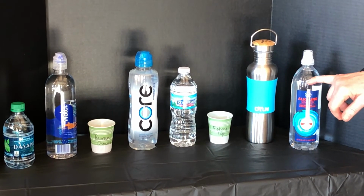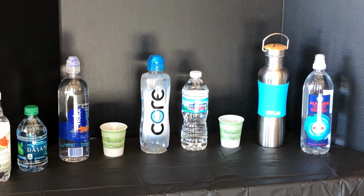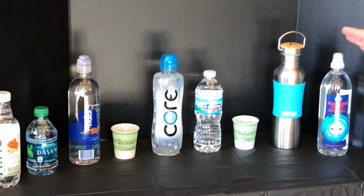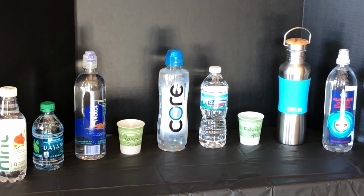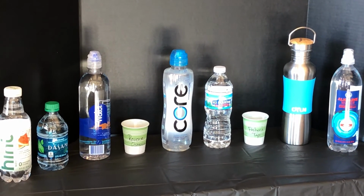We actually tested Fisher's tap water, which is our little cup that we have here. Fisher's tap water came in very good at also an 8. So you don't even have to have the expensive alkaline water changing bottle. You can just drink your water out of the tap in Fisher's and it will be an 8 pH, and that is a lovely thing.